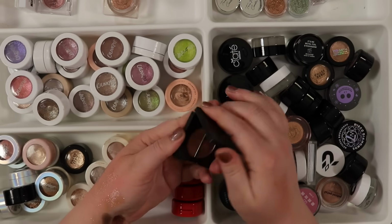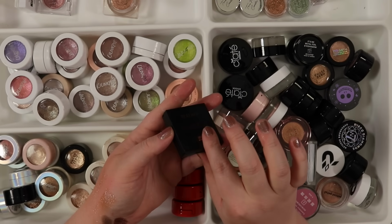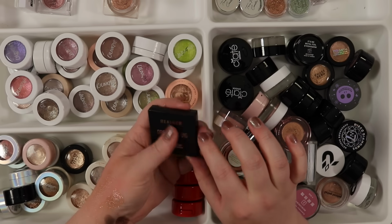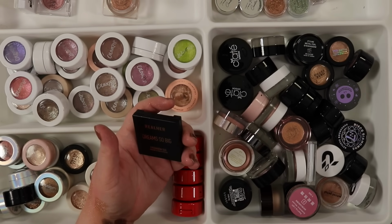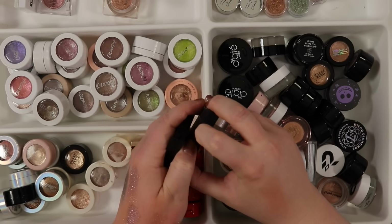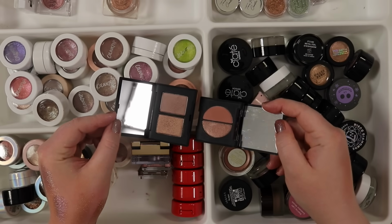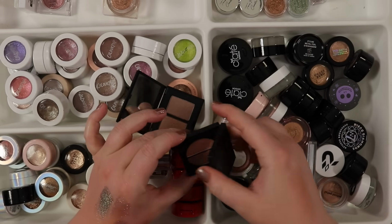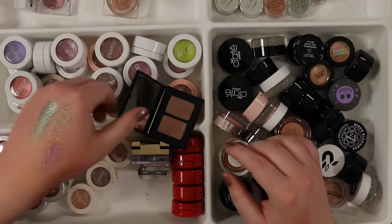This Real Her duo is really pretty, totally my tones. I feel like I more recently got this NARS duo I've been wanting back in my collection for forever, and I finally just picked it up. This is the Kalahari duo. And although they're not the exact same, I feel like I'll always reach for the Kalahari over this. So I think I'm gonna, I don't know, it's so pretty. Yeah, I'm gonna reach for these over it.